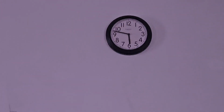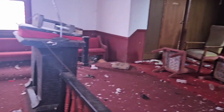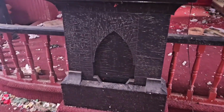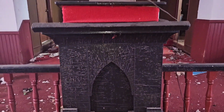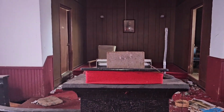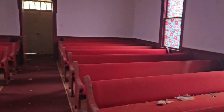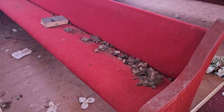The clock stopped at 6:47, 6:46. That is beautiful. I'd imagine there were weddings, funerals. Oh, look at the raccoon poop on the pews. Ugh.